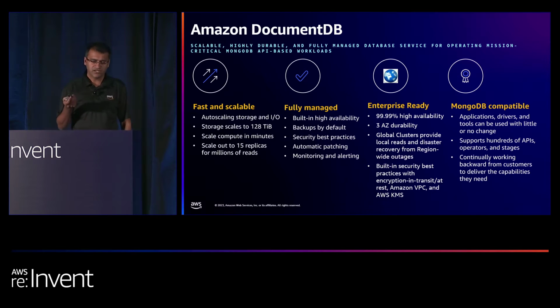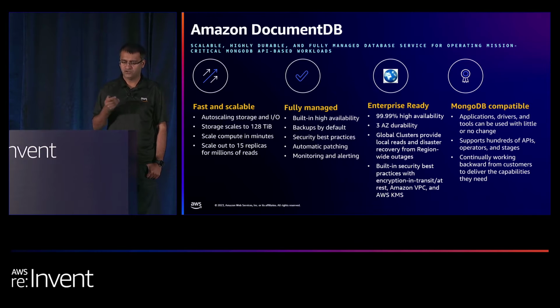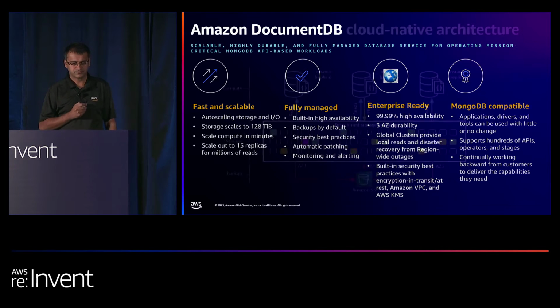Security is always number 1 at AWS, and we have built-in security best practices with encryption in transit and at rest. You have an integration with VPC and KMS. We're also MongoDB compatible. If you are using any existing MongoDB API-based database service, your application drivers and tools can work with no change. We also support hundreds of APIs and operators, and we continue to add more.